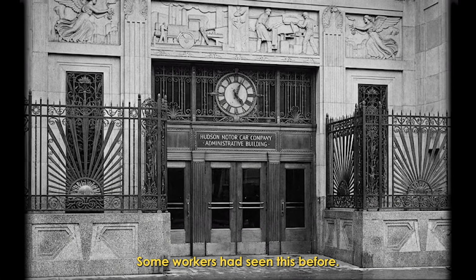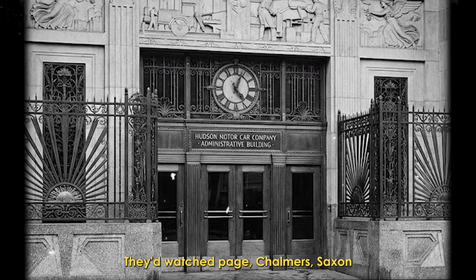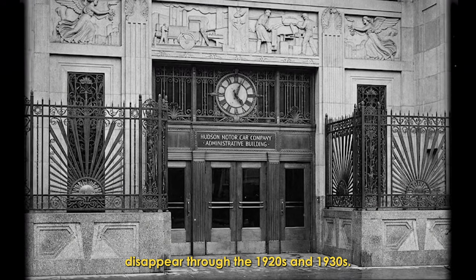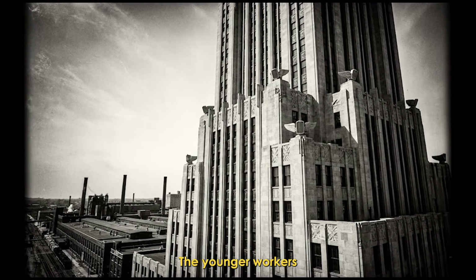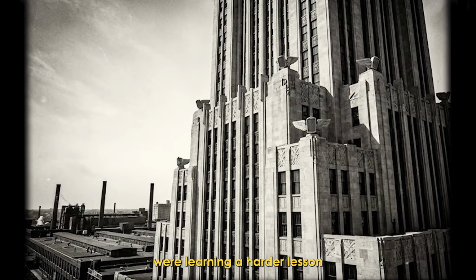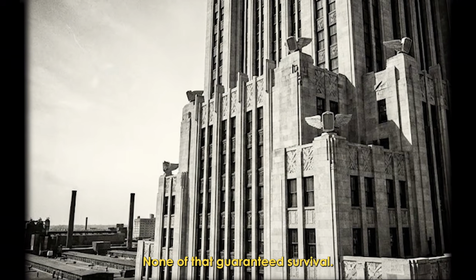Some workers had seen this before. The older men remembered when Detroit had dozens of automobile manufacturers. They'd watched Page, Chalmers, Saxon, and many others disappear through the 1920s and 1930s. They understood that being independent in an industry dominated by giants was increasingly impossible. The younger workers, who'd believed Hudson would employ them for their entire careers, were learning a harder lesson: that doing everything right, building excellent products, working efficiently, none of that guaranteed survival when the economics were fundamentally broken.